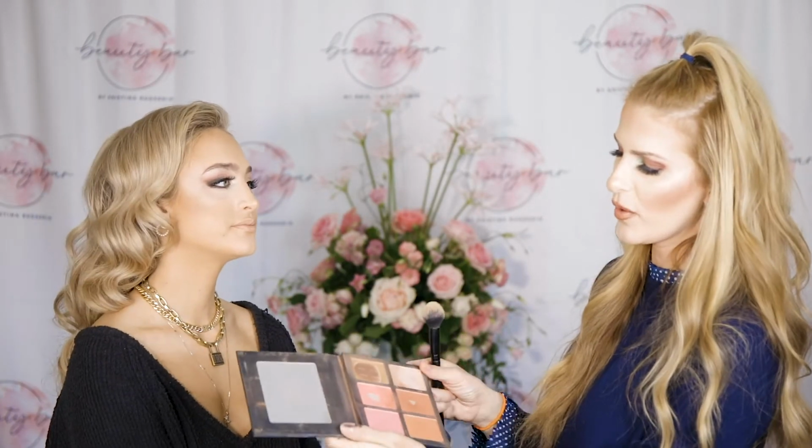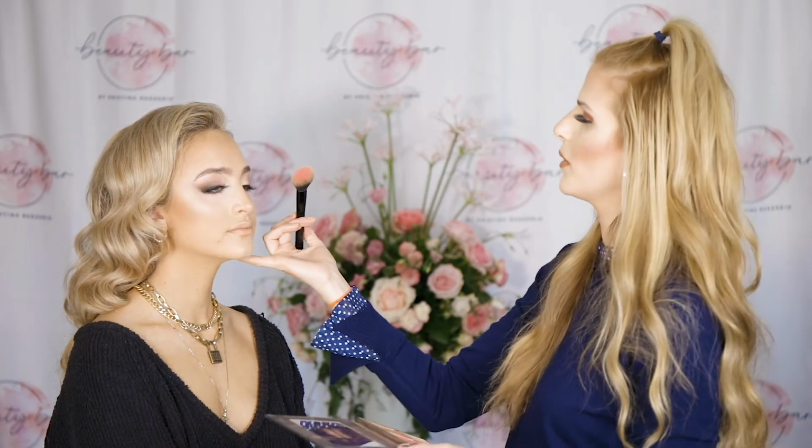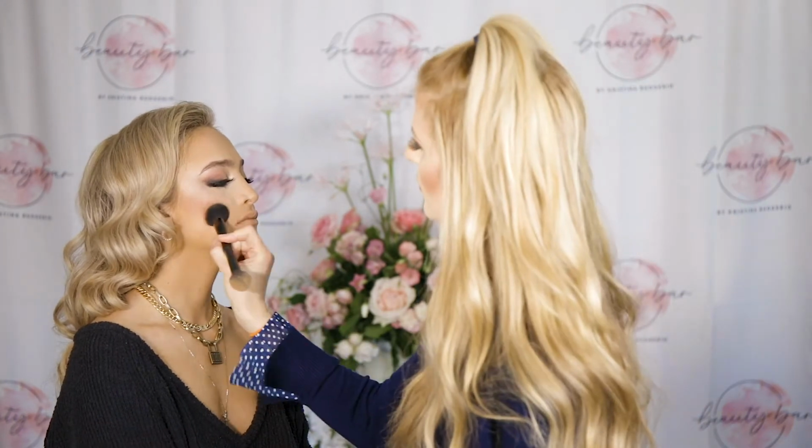I'm gonna use a little mixture of this with the highlighter from the Kristina Ruggerio cheek palette. This is my all-time favorite blush palette. It's from Kristina Ruggerio. I'm gonna use the dual-ended brush from Kristina Ruggerio, and we're just gonna put a pinch of this on the apples and upward.